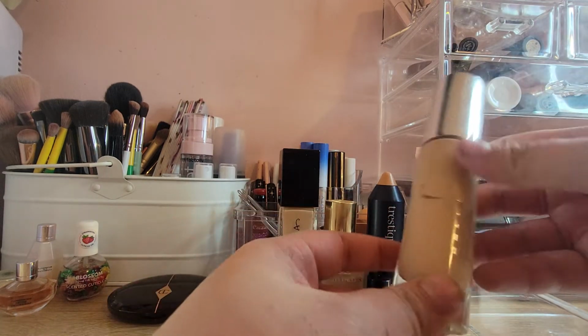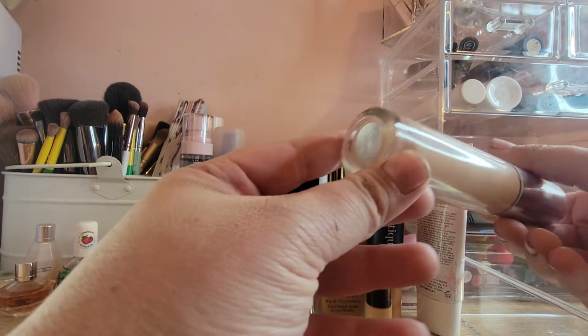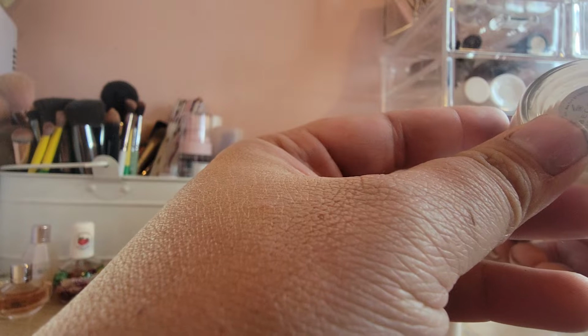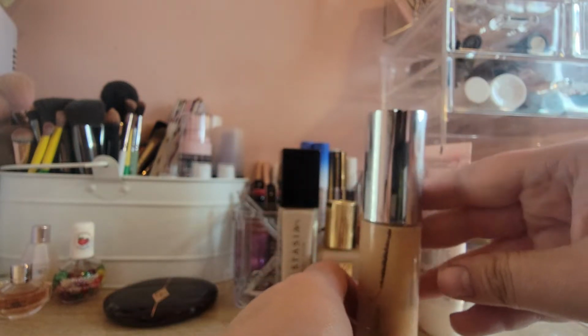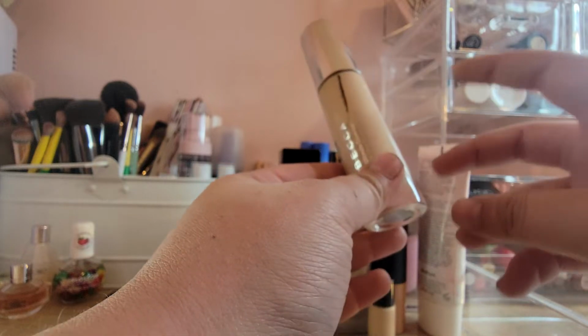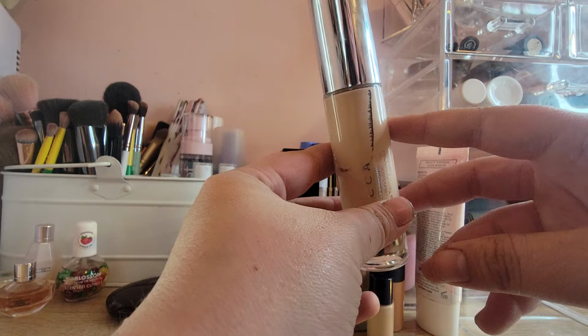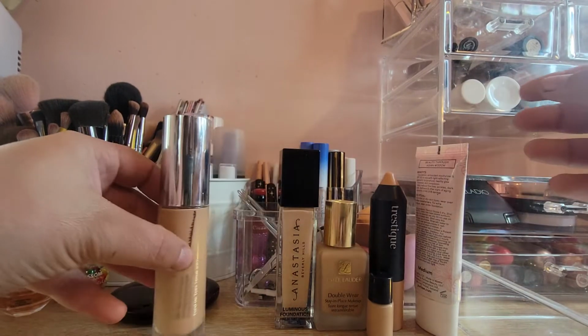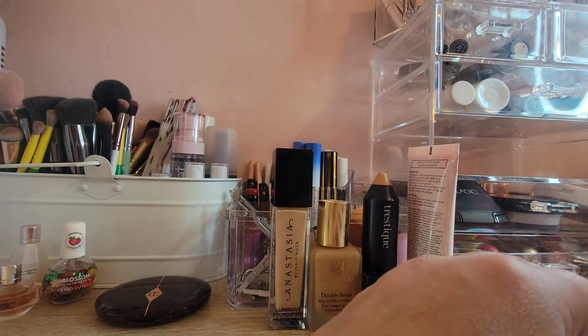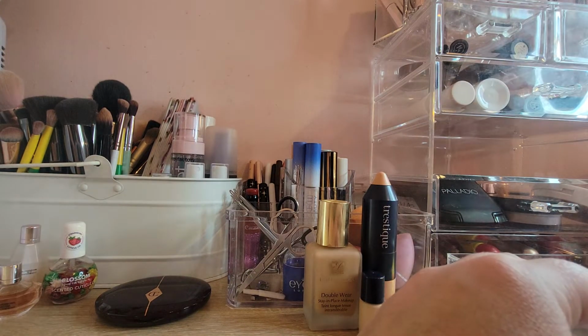And then I have this Becca foundation. This is the Ultimate Coverage 24-Hour Foundation in Pebble, and I know that this is a discontinued brand, so this is most likely expired, but this is a really good foundation. So at the moment I'm going to keep this one, so I'm keeping all of these foundations, and we decluttered one, so I think that's good. I mean, that one I didn't really use that much anyways.